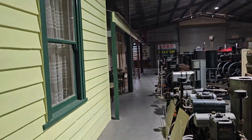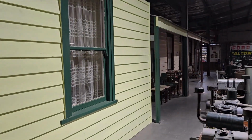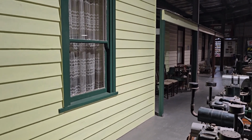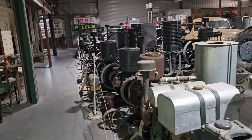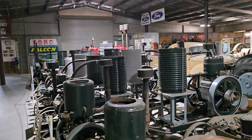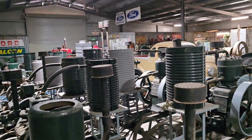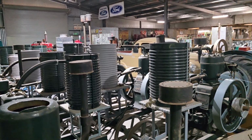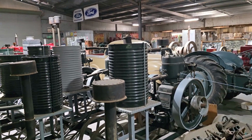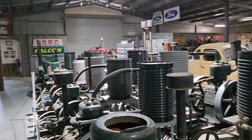So, we have the houses to look in. So this is one of the houses that's been recreated. Let's go down there. Lots more small engines along here. All stationary engines with their water tanks. These were all water cooled. They weren't air cooled like your modern small engines. So you had to have a tank so the water could circulate and keep the cylinder cool on the engines. So, a good collection of engines.